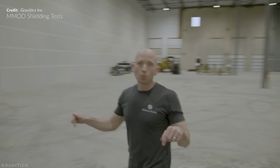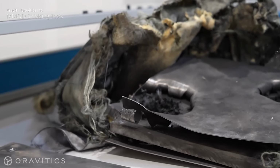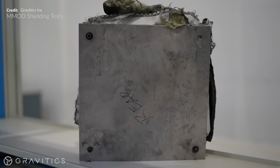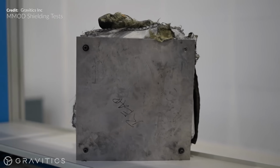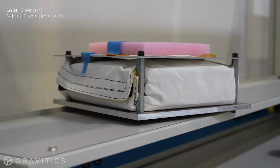So next up, I wanted to show you some of the great work being done by Gravitics. This space station startup recently successfully completed micrometeoroid orbit debris shield testing. Now, this shield here, as explained in this neat video, is made up of two metal plates that sandwich this pillow in between. Just look at this clip of an 8mm bullet smashing the shield at a speed of over 20,000 kilometers or around 13,000 miles per hour. Without this pillow, look how it gets absolutely destroyed.